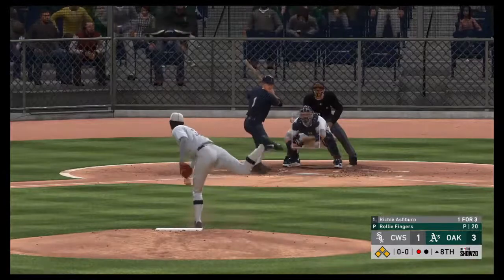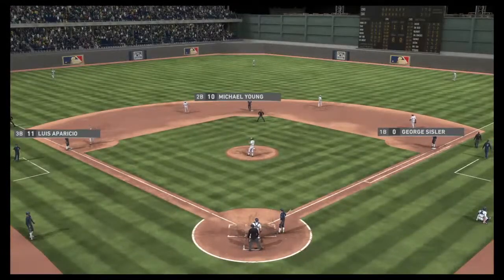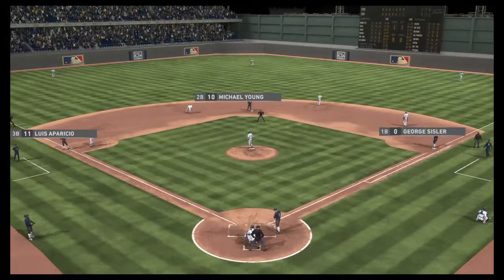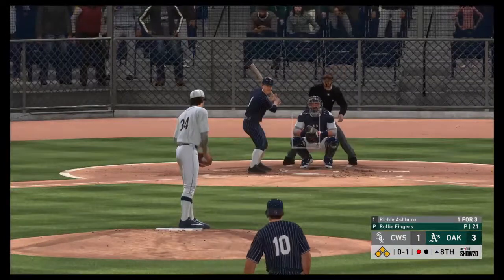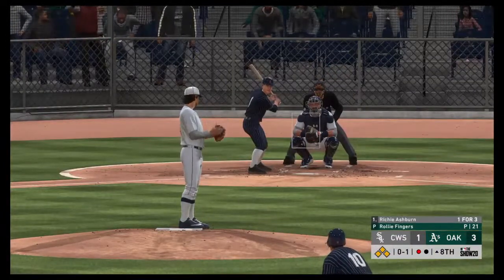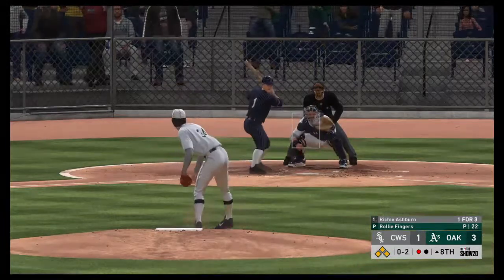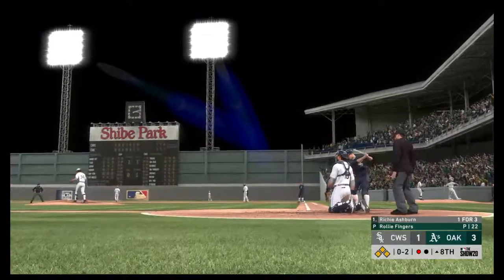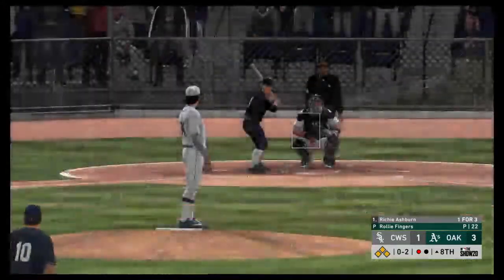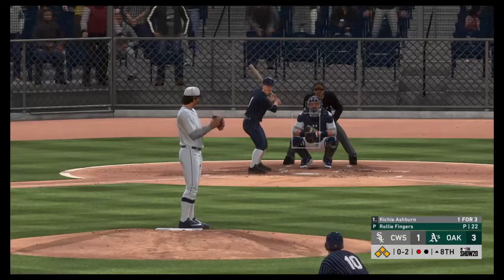First offering on its way. This is a situation where you have to step out of the box and tell yourself, my job is to get the runner in from third. It'd be nice to gap one and get them both in, but you want to take a little pressure off you offensively and just focus on being productive. That's in there, and he's deep in the hole now, 0-2. Just way too patient in this situation. With the bases loaded like this is your chance to be the hero.